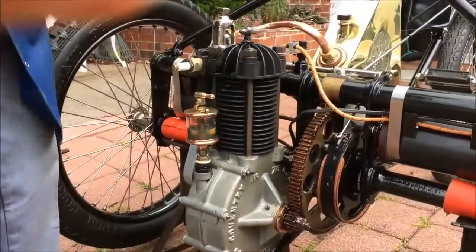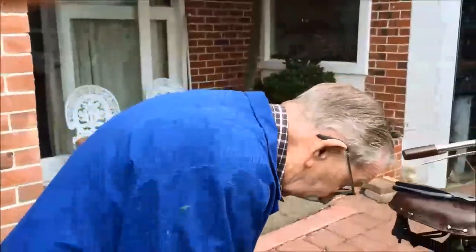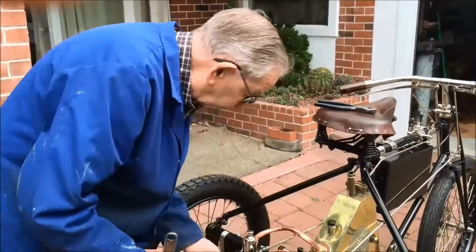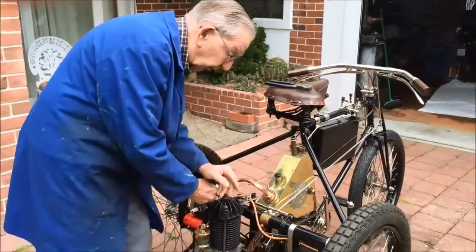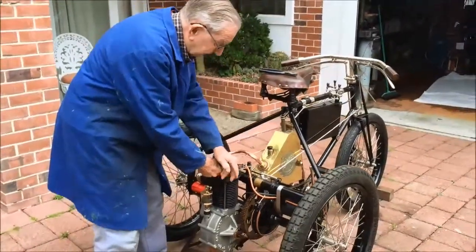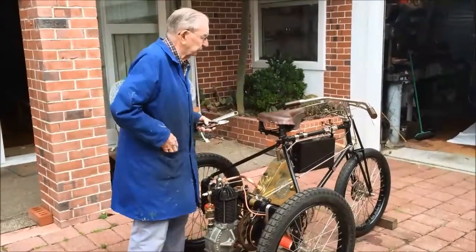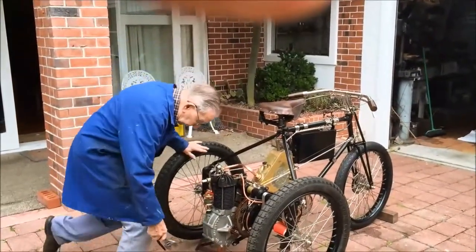In this particular machine, the spark plug's in the wrong place, one might say. The reason being that originally this engine, when this was manufactured, had hot tube ignition. What year is this? 1898. Quite early in its life, spark ignition.